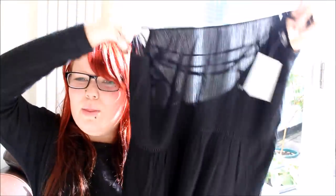As you can see from the bottom of this dress, it is kind of, I want to say, asymmetrical. It's longer on the sides, shorter at the front and the back, which I think gave it a very witchy vibe. I just really liked it.